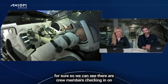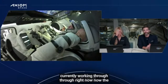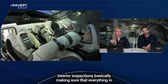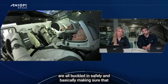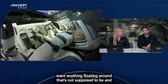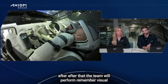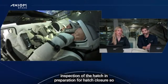So we can see there our crew members checking in on their tablets, monitoring the step of the procedure that we're currently working through. Right now, the closeout team there at the capsule are performing final interior inspections, basically making sure that everything in the cabin is stowed, making sure that, of course, the crew members are all buckled in safely, and basically making sure that everything is in the final flight configuration. We don't want anything floating around that's not supposed to be during their mission. So final interior inspections.